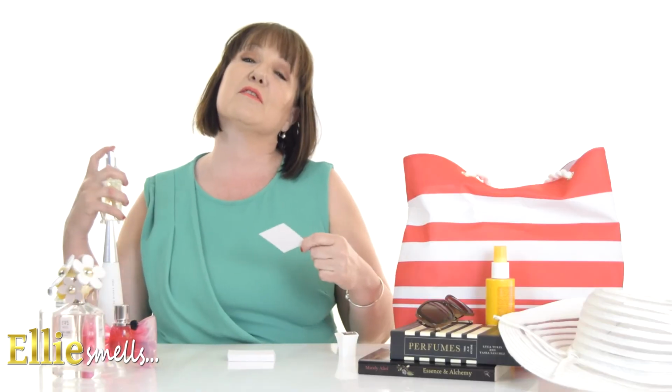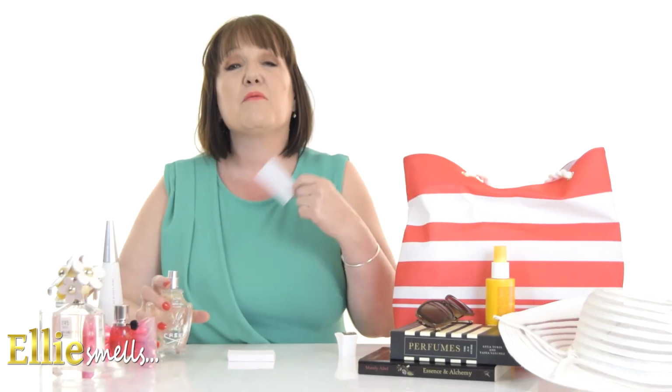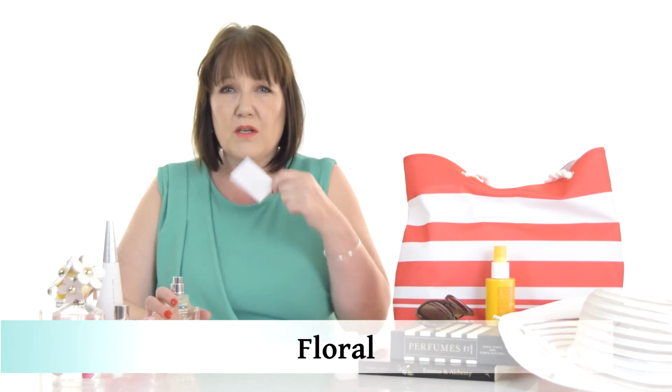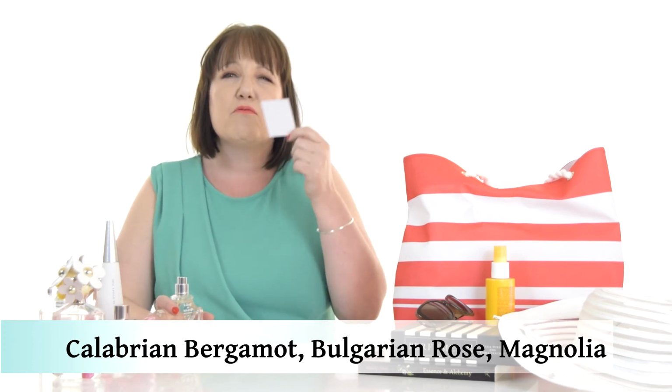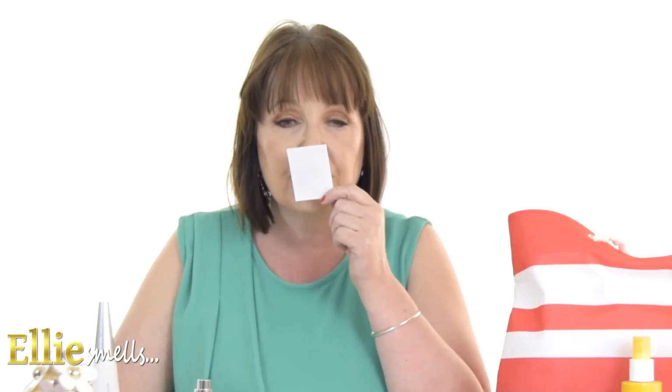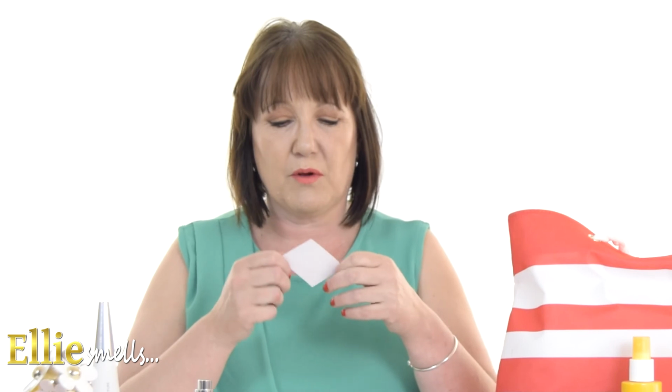Oh, let me spray this one as well. I forgot to do that. This one is classed as a floral. In the top notes, you have Calabrian bergamot, Bulgarian rose, and also magnolia. As soon as you spray it, it's very fruity, slightly floral, but soft. There's a definite powderiness to this one.